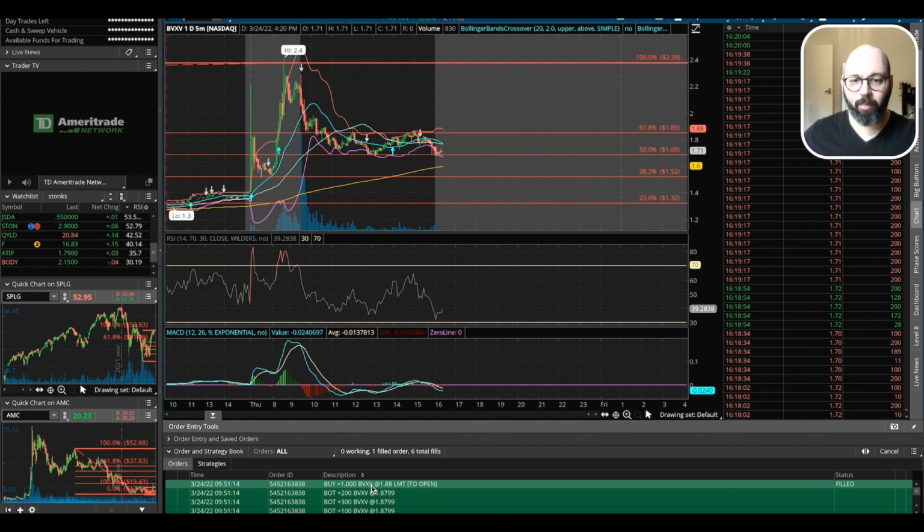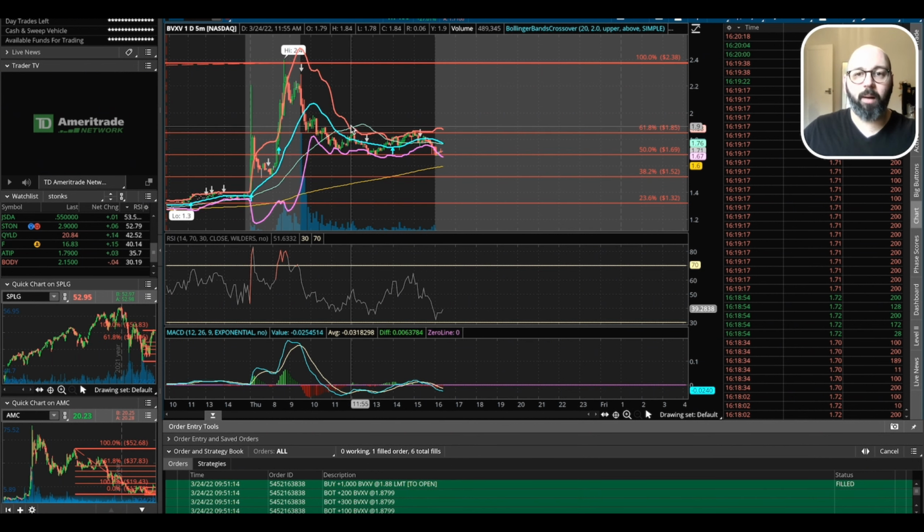Anyway, you can see down here my buy order, about 1,000 at 188, which was somewhere around here. My plan was to do one of two things. Either do a quick scalp trade, so get in at 188 and then sell at around 210. That was my first hope.